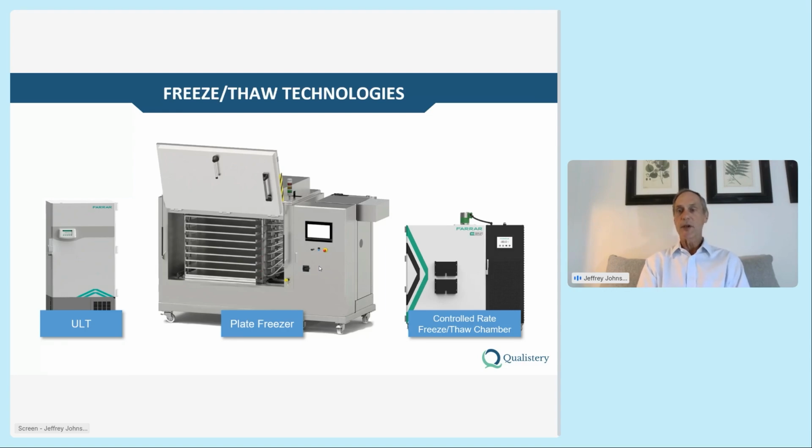And then on the right, you have the FARRAR controlled rate freeze thaw chamber. And this is a forced air convection blast freezer. So sometimes you'll hear me call this a blast freezer, and the one on the left, I'll call upright freezer. The one in the middle is a plate freezer. So these are the traditional ways.